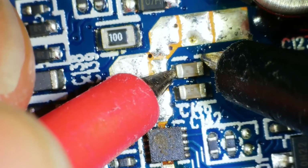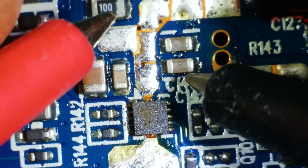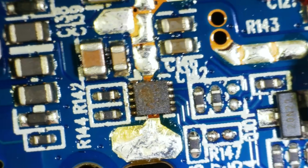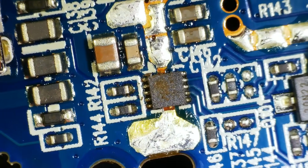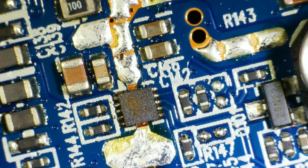So now what are these? 12.9. So basically this is where that 4 ohm short is coming from that we've seen on the other side, I'm sure of it. So let's just, out of curiosity, get the hot air station on. Let's pop this one off. Let's see if that gets rid of the shorts. If it has, then I think we can safely say that that is the problem. I don't think I'm going to be able to get one of them, but I will look it up.